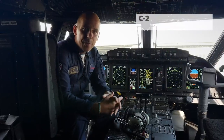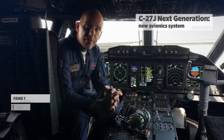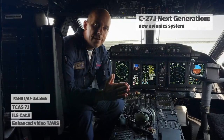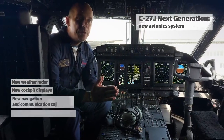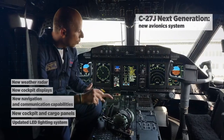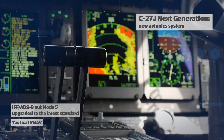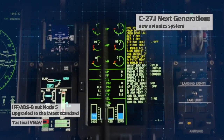We are now sitting in the cockpit of the new C-27J, which has the new avionics suite. We have two FMS, which is a perfect mix between tactical capabilities and requirements for the performance-based navigation, which will be the new standard to navigate all over the world in the near future. Then we have the new radar. We have five MFDs with new symbology, which reduced a lot the pilot workload, providing him with a better situational awareness.